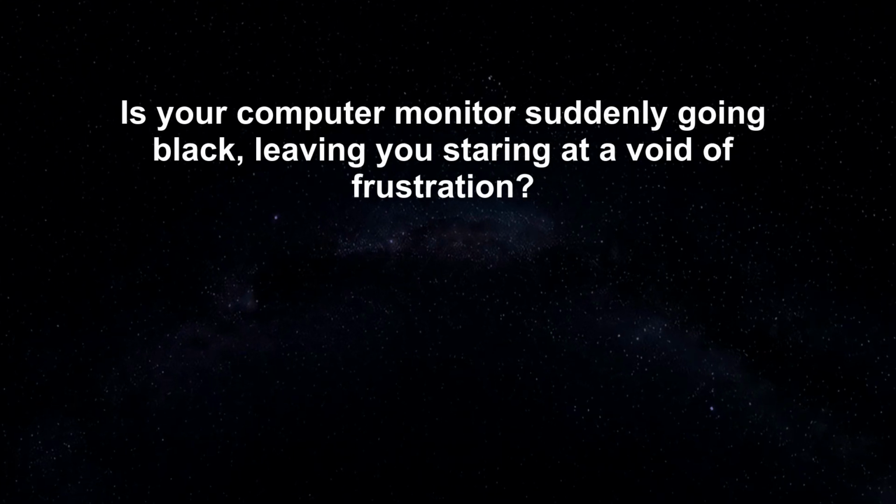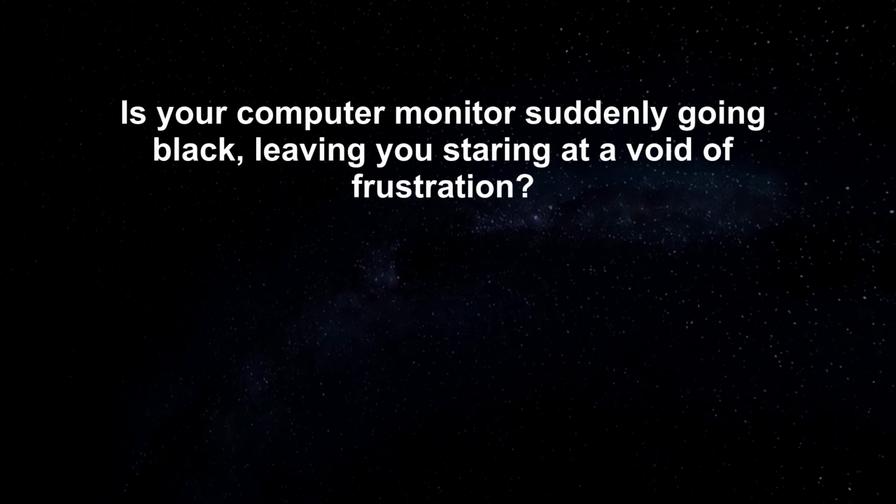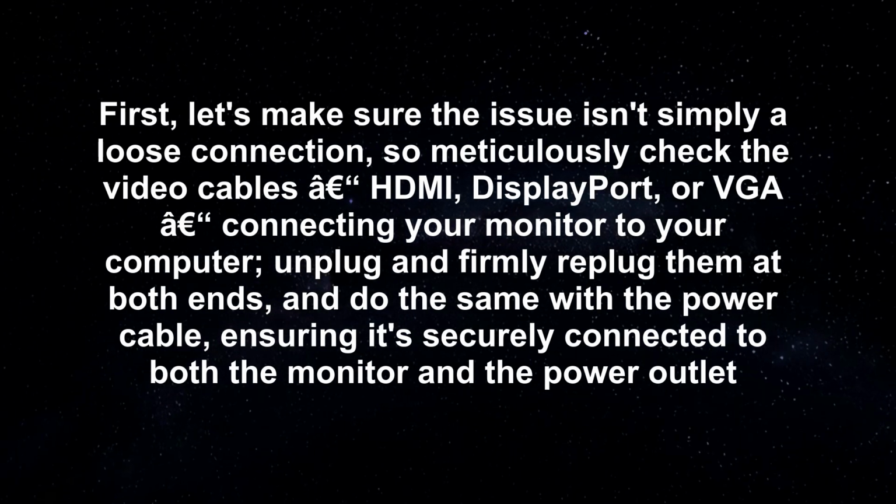Is your computer monitor suddenly going black, leaving you staring at a void of frustration? First, let's make sure the issue isn't simply a loose connection.